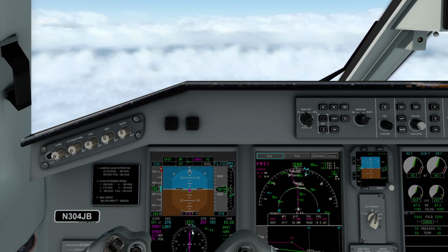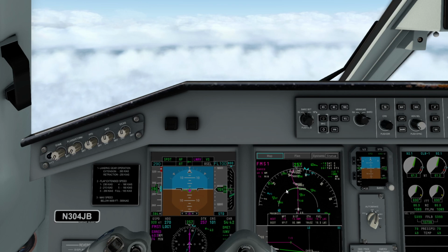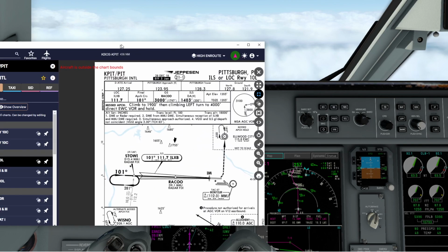pairing here. And we also need to change this to where it will say localizer 1, so the aircraft's navigational equipment will take over for the nav 1, and it'll follow any of the navigational equipment's reception of the VOR signal or the ILS signal that we're going to receive once we get to our initial approach fix, which is going to be STOWI. STOWI is the initial approach fix. I'll show you what I'm talking about.